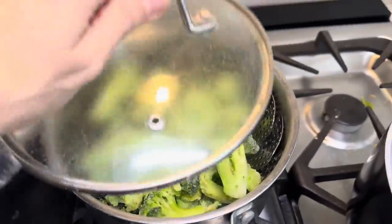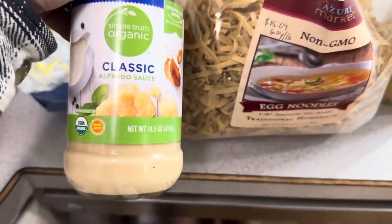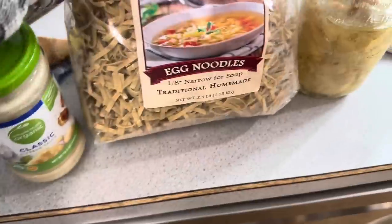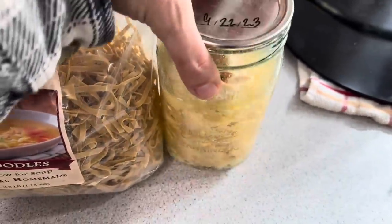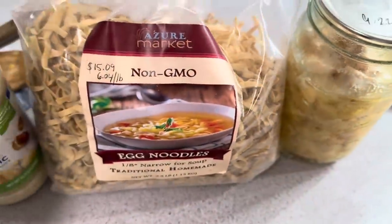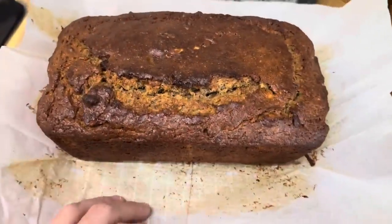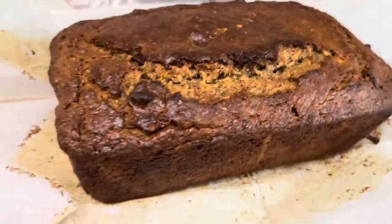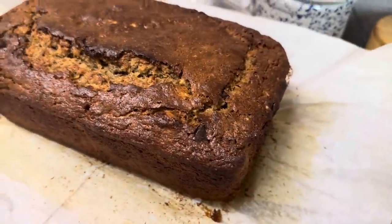We got broccoli steaming. We're gonna do a quick and easy lunch from the pantry, classic Alfredo sauce, some egg noodles, and some chicken. And we're going to combine all of that and have the kids an easy lunch. We also made this banana bread for dessert. It looks amazing, but we're gonna try to save that for after the kids have their lunch.